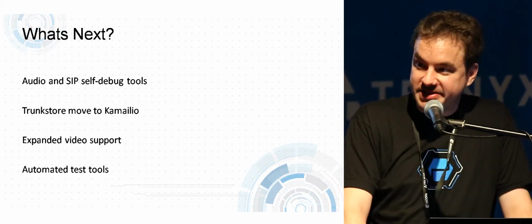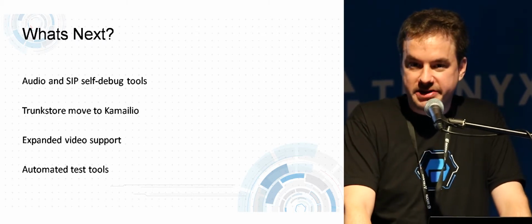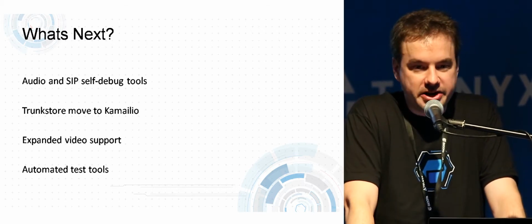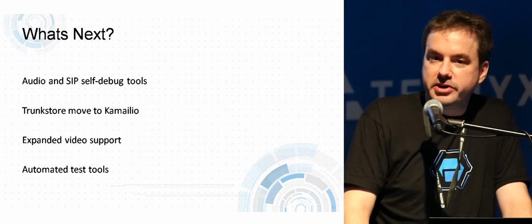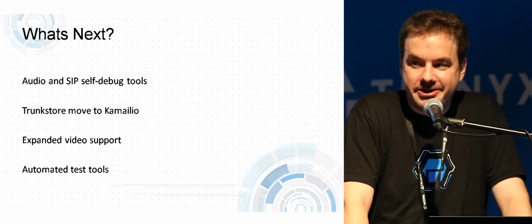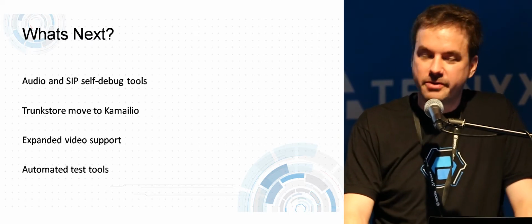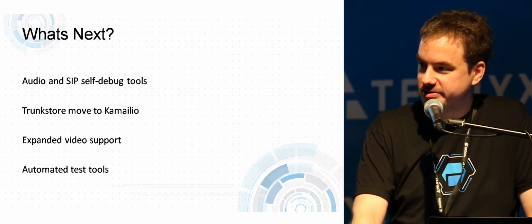And audio and SIP self-service debug. So we've had an application in there called Call Inspector for a long time. That's a SIP self-service debug tool. But it's really not super useful unless you can also debug audio because, how many times do you actually get an issue where you need the SIP packets? It's pretty rare. But how many times do you get an issue where you need to know why the audio was bad, right? So we're working on debug tools there that let you go in. When the customer calls up, while they're on the phone with you, you say, oh, I see the problem. Here's what you do to fix it, right?